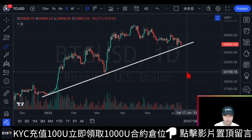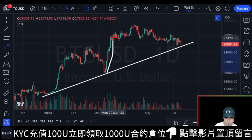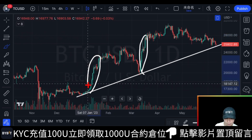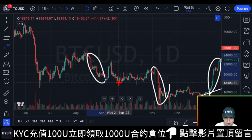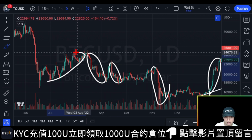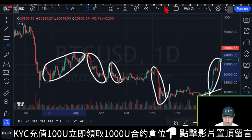For example, it's very suitable to trade contracts for this trend. This segment of trend, this segment, and this segment. Trading contracts in these segments is a good option. Is it suitable for trading contracts in this upward price movement? Not really, because it was an oscillating upward trajectory. Holding contracts during such oscillations can indeed be challenging.